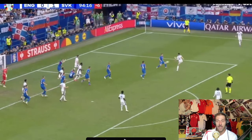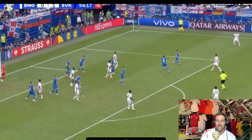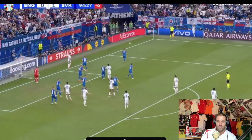It's won by Slovakia. Rice does what he can to put it back in the danger area, and a very strange moment. Lobotka, the best player on the pitch for Slovakia in my opinion, does this for a clearance. Just completely shanks it, and it goes out right in the corner for another throw-in for England. And this is the one that would count. Same setup. Stones on the end line, Guhi at the 6-yard box, Toney's gonna run in.